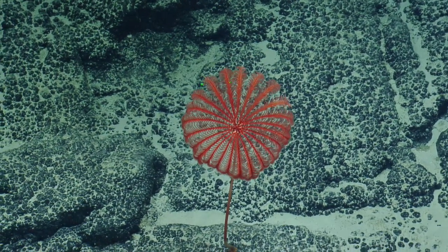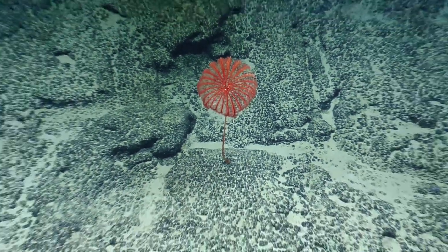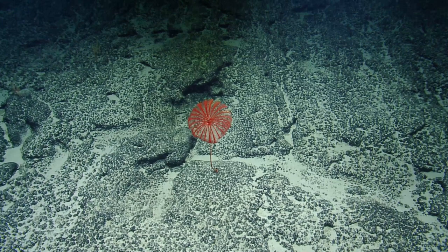I'll put that in the chat for you, Loopy. I think we're good on the zoom. Thank you. Okay. Yeah, I'm looking at this. The Proisocrinids. There's some that have that many arms. Yeah.